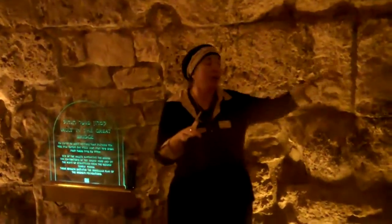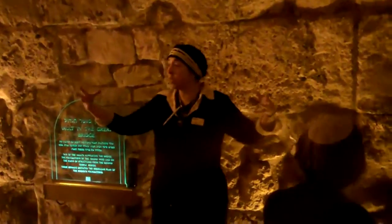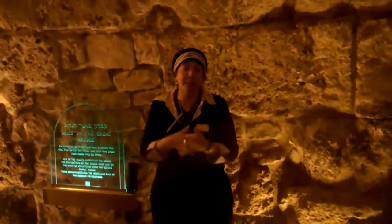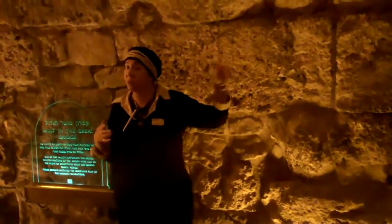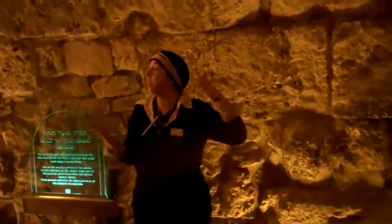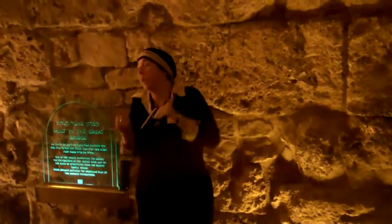Okay? They come in underneath Wilson's Arch. It's an extension of the men's praying area. It's very important to the men in the summertime when they don't want to get baked out in the sun. The women have shade from the bridge that goes up to the Temple Mount, the Mulberry Bridge. But the men have no shade. So the men move indoors.